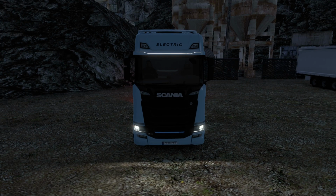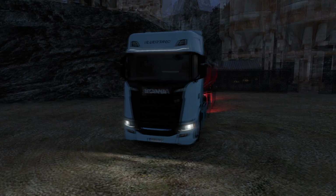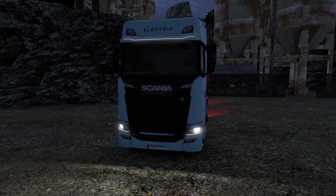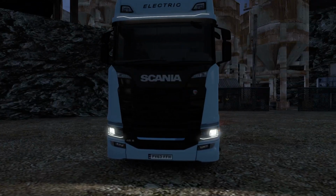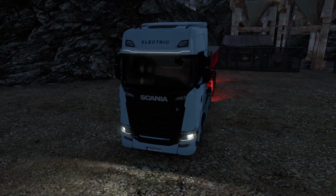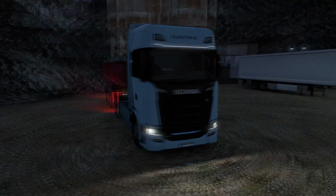In my last video of this game, which was the Renault Electric, I said, oh, I wonder if they're going to make a Scania V8 electric. Well, they didn't do the V8, but they did a Scania. I knew literally nothing about this when I did that video, and when they teased it, people were saying, oh, new Scania, yes. I was like, oh, it's going to be cool, because it looked similar to this.